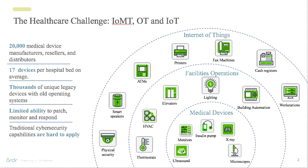You don't control the software that runs on them. In fact, you often can't put additional software. And unfortunately, most of these devices run antiquated operating systems. In fact, you'd be surprised how many types of systems we run into that are running Windows 7 and Windows XP, which are obviously very old.